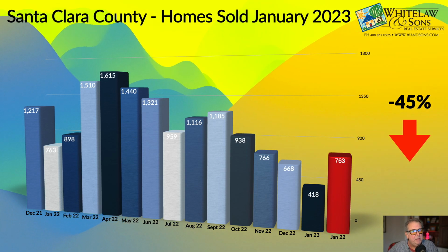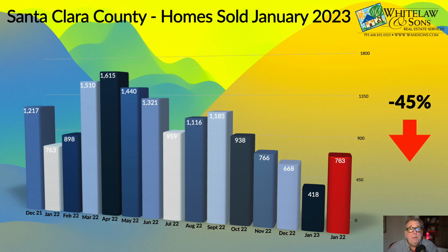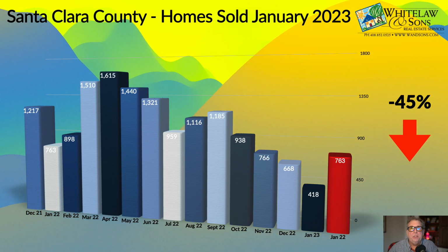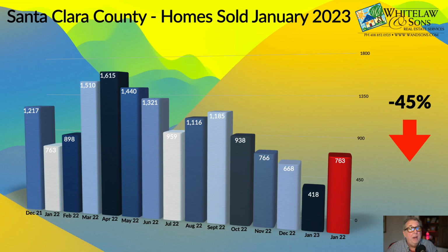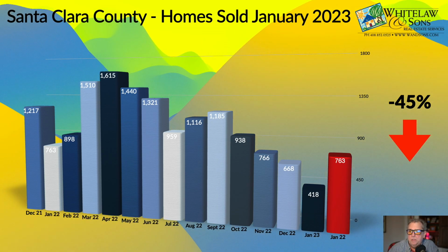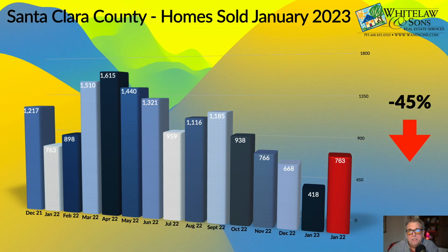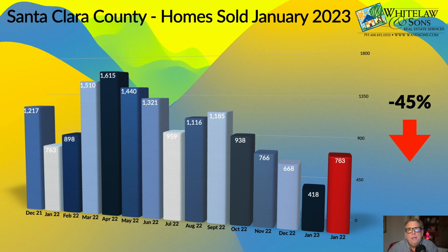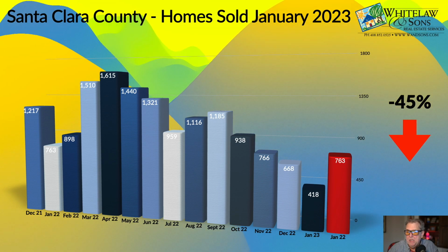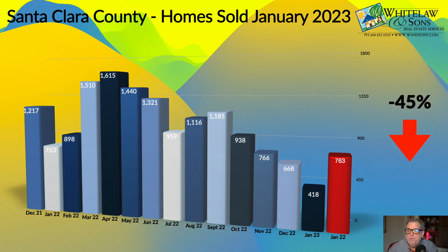So this is always a little bit of a lagging number, but it's a good measure of how many homes are actually closing escrow versus plenty of homes go into escrow and then do not close. But these are actual closed deals. Now, this was a decrease of 45% from the same time last year. So last year we saw 763 homes actually sell in the month of January in Santa Clara County. This year in 2023, we saw 418. So far fewer than last year.